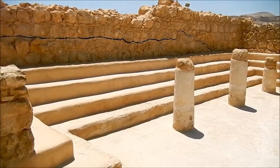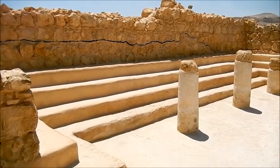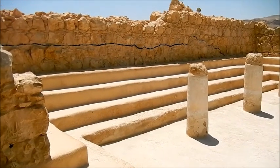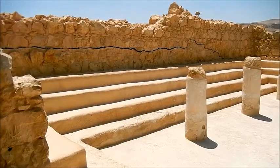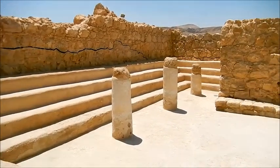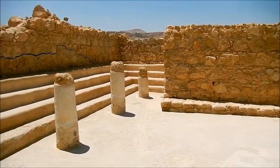This is the synagogue at the top of Masada. That black line below it is the original material. Above it is reconstructed. But this is where the synagogue was.